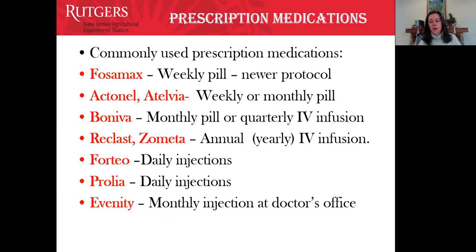These are just some of the commonly used prescription medications. So there's Fosamax, which is a weekly pill. That's a newer one. Actonel and Atelvia, that's a weekly or a monthly pill. Boniva, monthly pill or quarterly IV infusion. That's generally done through a home visit or a doctor's office visit. Reclast and Zometa, those are annual yearly IV infusions. Forteo's daily injections, Prolia daily injections, and Evenity monthly injection at the doctor's office.